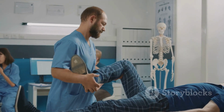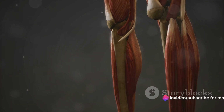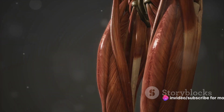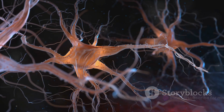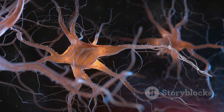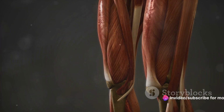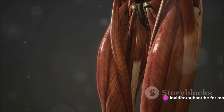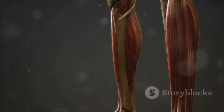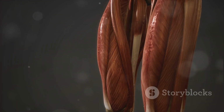Today, we're going to change that. We'll delve into the anatomy and physiology of two types of muscles, skeletal and smooth. We'll explore the fascinating process of neurotransmission and understand the mechanics of muscle tone. By the end of this journey, you'll have gained a deeper appreciation for these extraordinary powerhouses that enable us to live, move, and breathe.